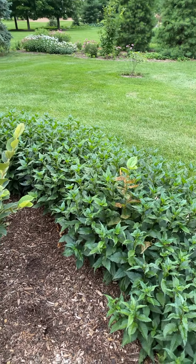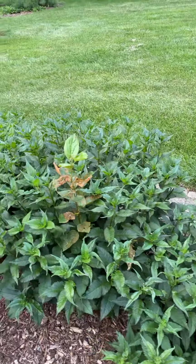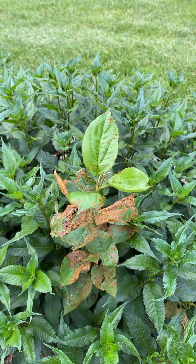Around it, oh look, I have a buckthorn in the middle. Around it, I have pink turtlehead. This plant is called Hot Lips Pink Turtlehead. This thing right here in the middle that the Japanese beetles are eating. Actually, I guess that's a crabapple, not a buckthorn.